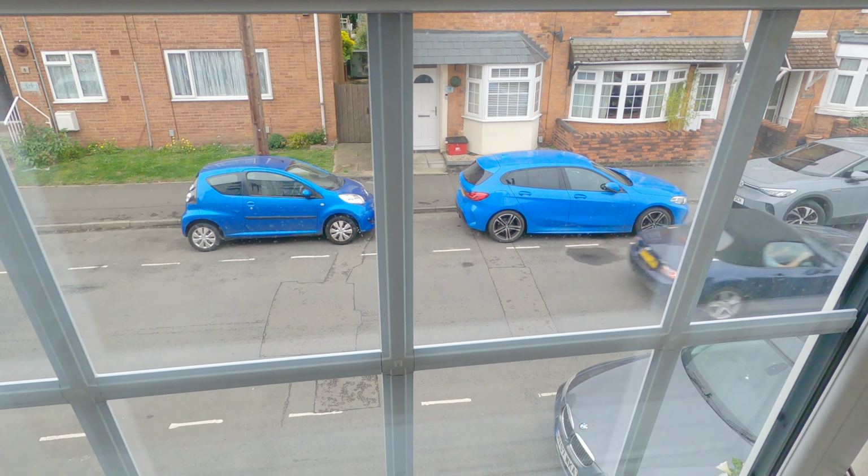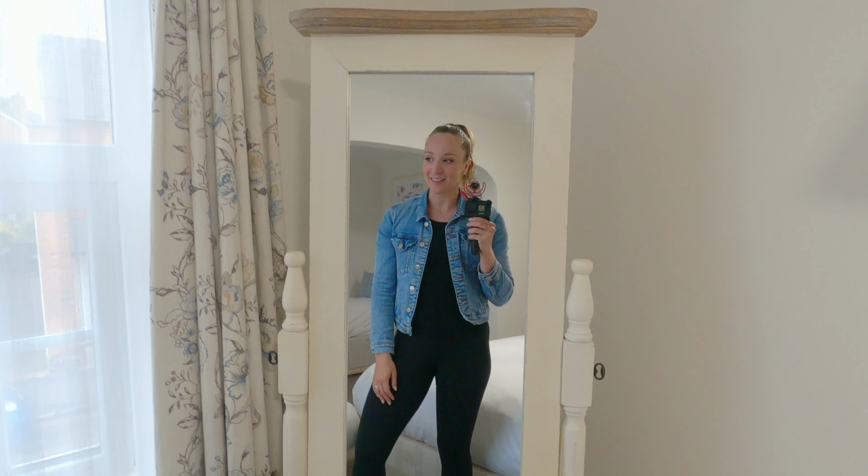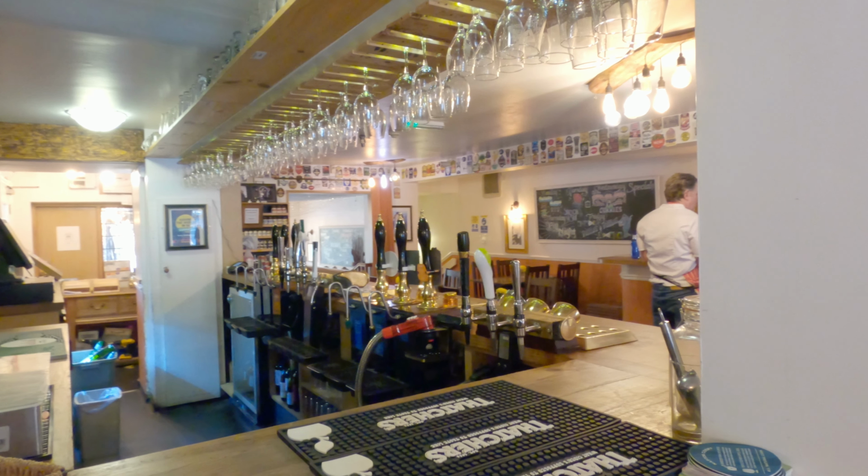Very nice. You know, the view could be better, but the window opens, so that's a plus. It's really not bad at all. I think this is pretty great. Guess what? Best part? Time for a pint, just downstairs.